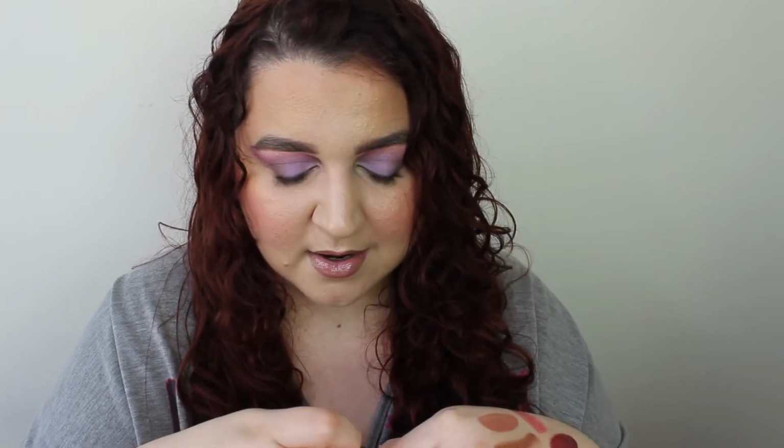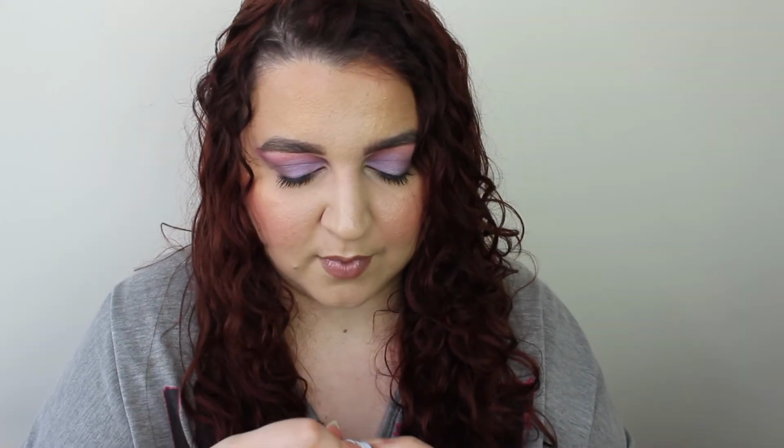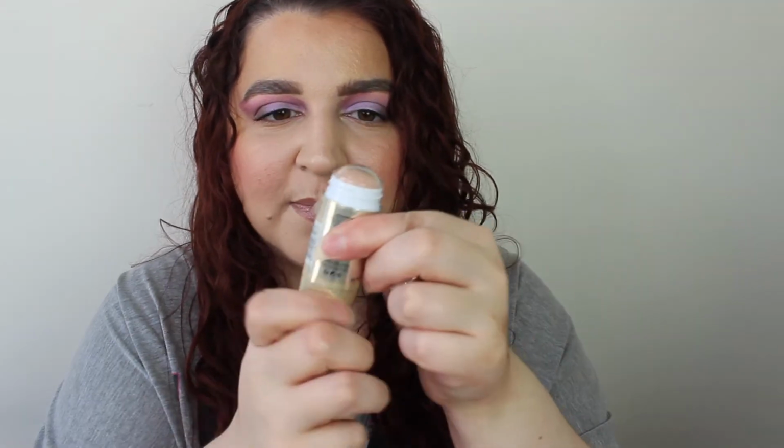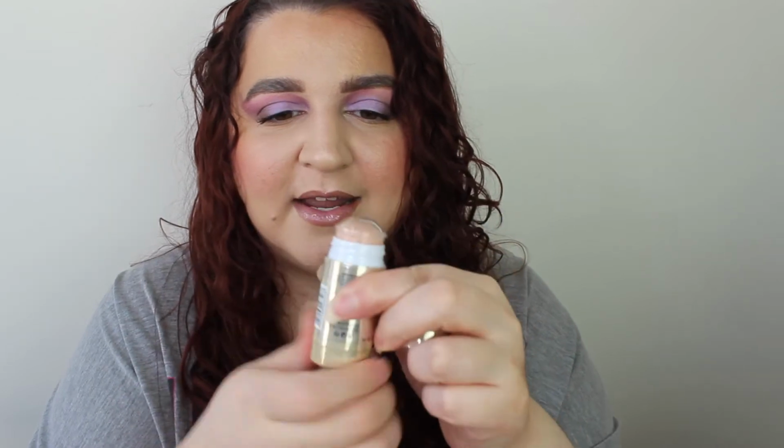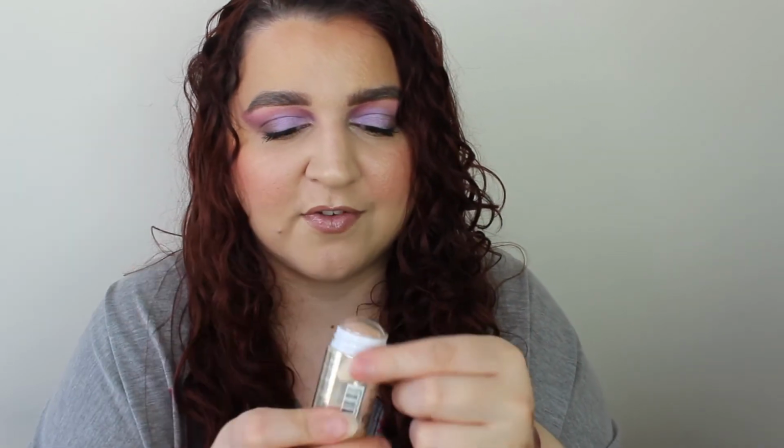Oh my god, the Blur primer stick. I love this. It's the Revolution Pro one. I compared it to the Relove one, and I actually like this one better. You just spin them up like that. I couldn't get the seal off, but then you can just scrape it across your face. Yeah, I love this stuff. It's like £5 or £6 for the mini.